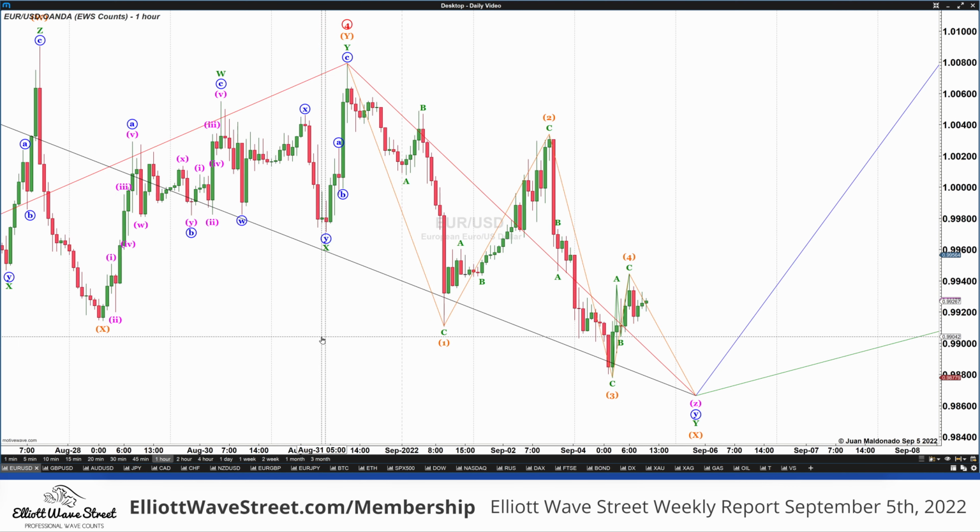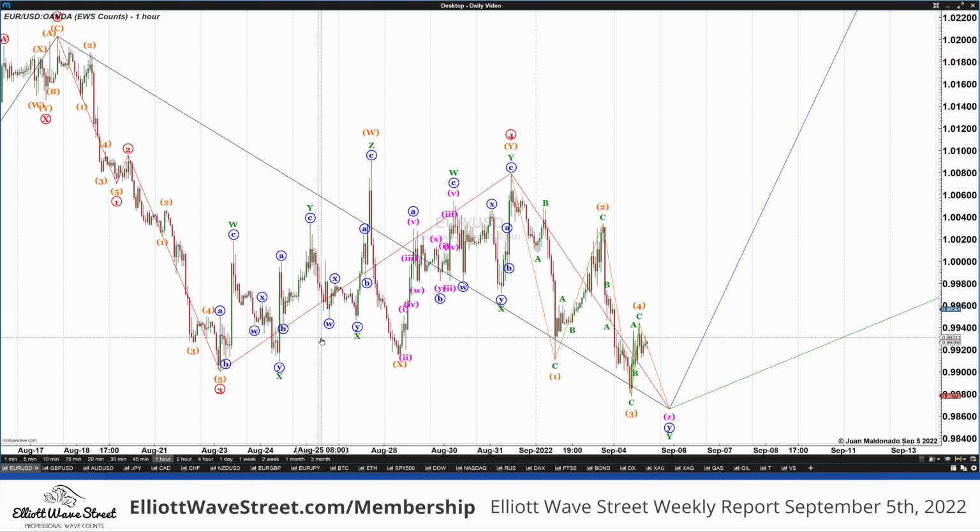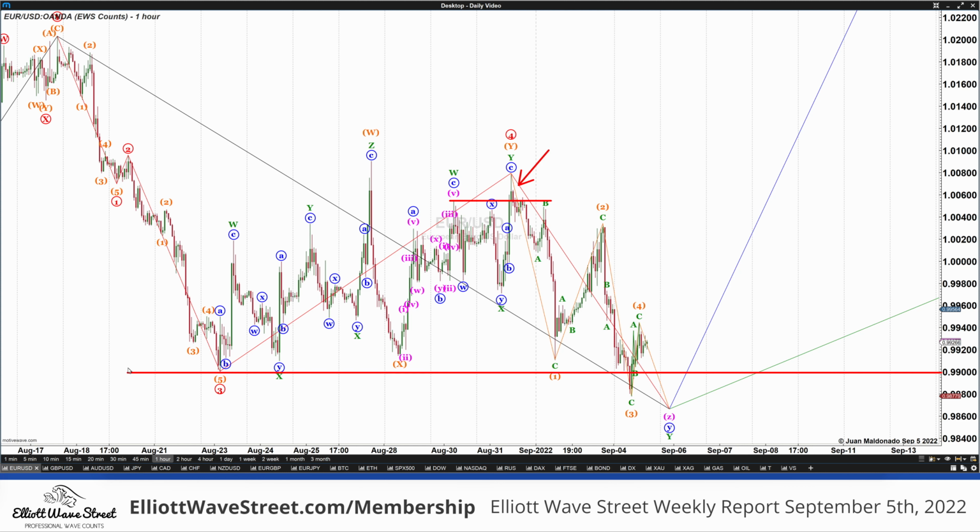All right, so let's start talking today about the euro. Last week we were planning the sell trade. In the membership, we went short right here at this rejection, with a target at the 99 area, which the price finally hits today. So 150 points of profit on this beautiful trade. But now let's talk about what's next.